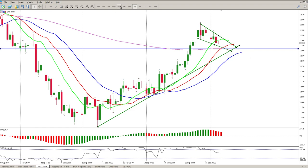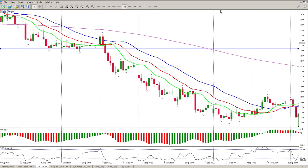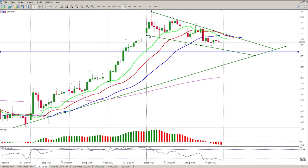Okay, so we can come down to the 1-hour, and you'll see we've had 1, 2, 3, 4, 5 moves inside the wedge with 2 touches at the top, 2 touches at the bottom. I'd like to see at least one more touch, top or bottom, which would then start strengthening this wedge for me. Okay, so we have dropped below the alligator, and you can see on the hour how we gapped below it, we stayed below it, and then basically that break below was tested.